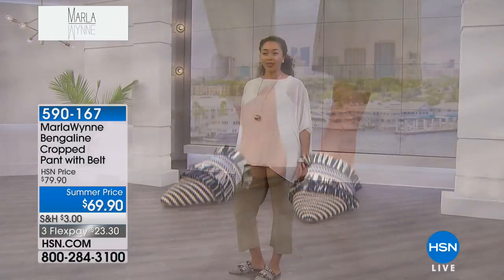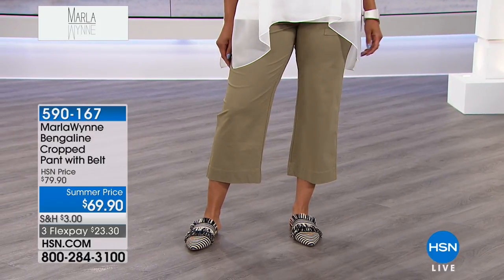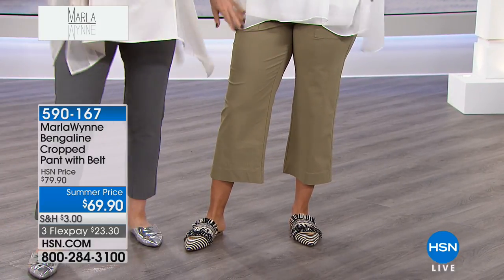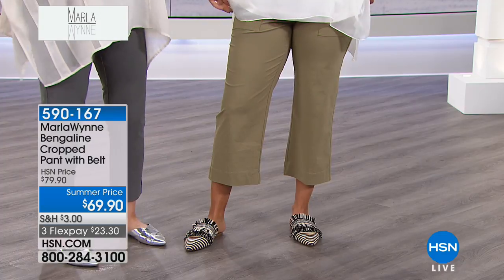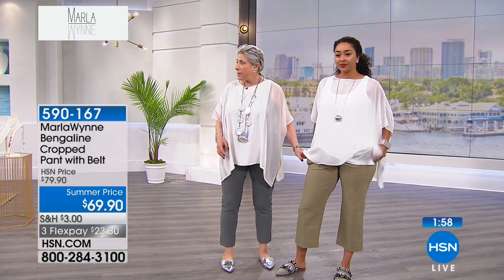It's a wonderful material because it's super lightweight and you would think it's not gonna give you coverage, and you'd be wrong. One of the things I really wanted to do with the way we styled this was to show you how layers work so beautifully with all the pieces.